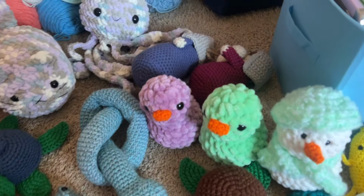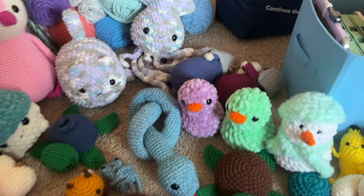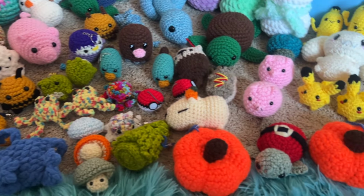Oh, I'm also taking a nativity set back there. There is Mary holding baby Jesus and Joseph. So we'll see if it's too early for Christmas. Personally, for me, it's not. So I'm going to be taking some Christmas items.